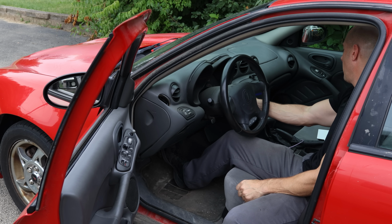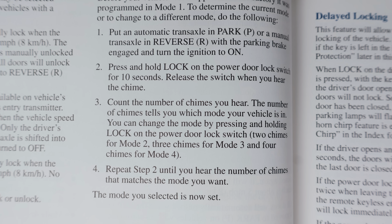Okay, that should be what we want. Turn the key off. So here's what I did in print. And yes, they actually put this in the owner's manual and even gave you a little laminated plastic card that came with the car when you bought it, although those probably got lost. In case I didn't explain it well, there you go. You could just read it, and that's exactly what I did.